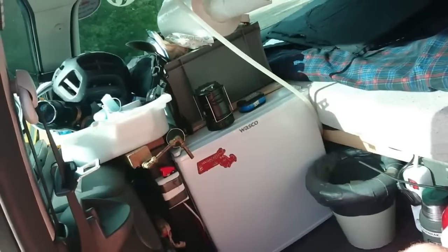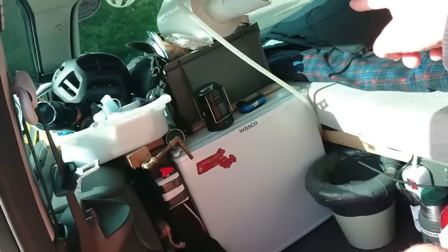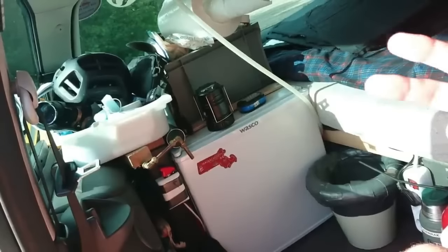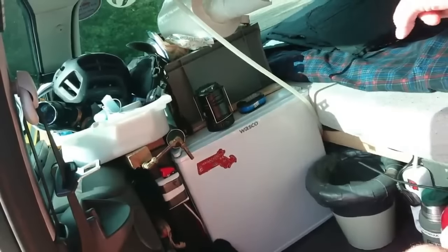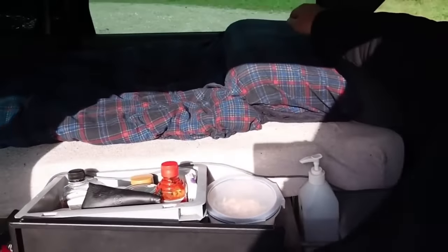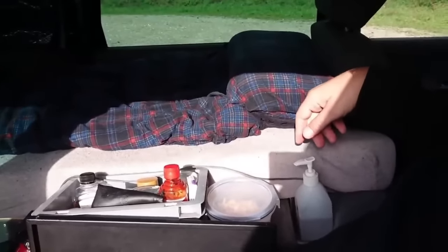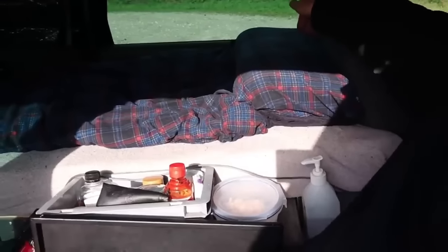I have 300 amp hours of batteries. I have three batteries, 100 amp hours each. So one at the back end, and then I got two of them up here under the front of the bed.